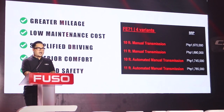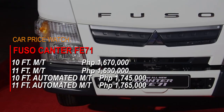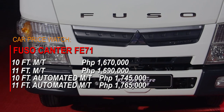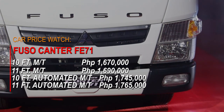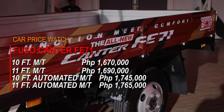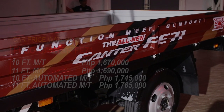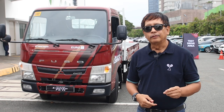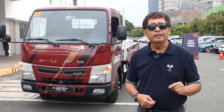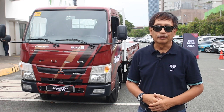Here's our car price watch for the 2023 Fuso Canter FE71. And that's our watch new, the all-new Fuso Canter FE71 light truck with automated manual transmission.